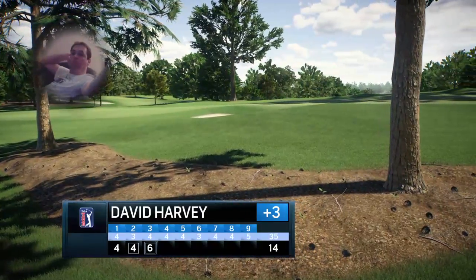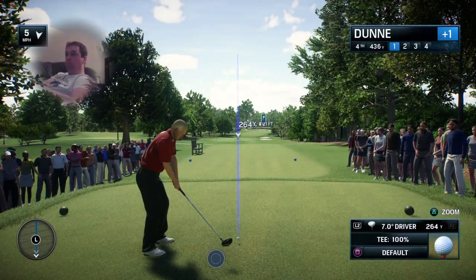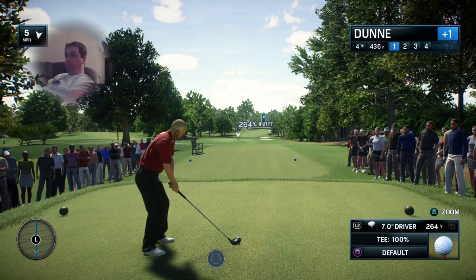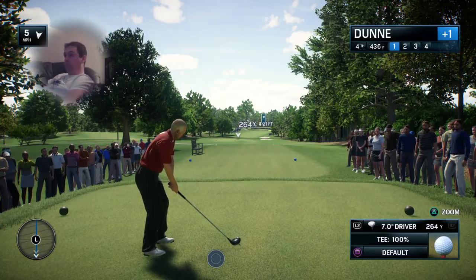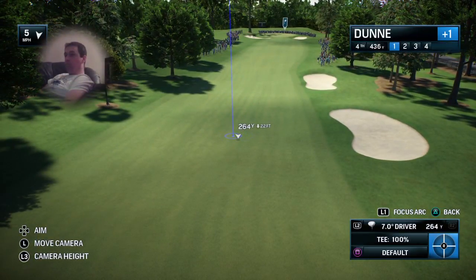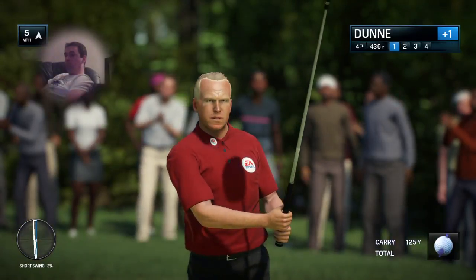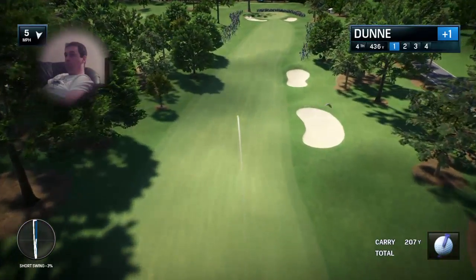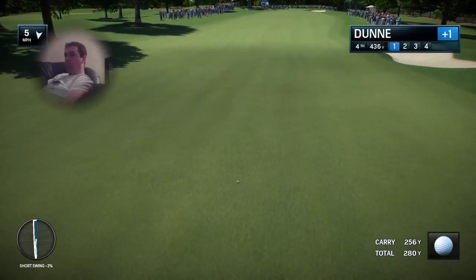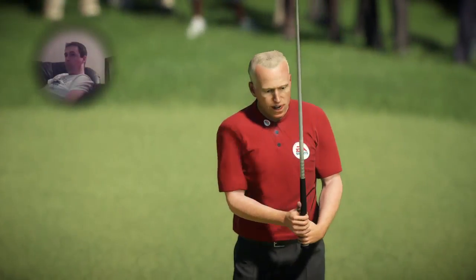Here now at the par 4 fourth hole at East Lake, and it is 440 yards in length. What a great shot. And that's where you want to be at the fourth, in the fairway.